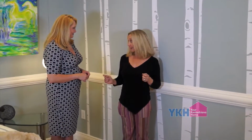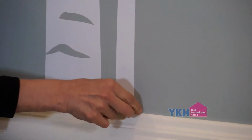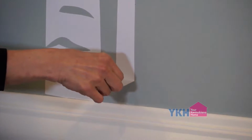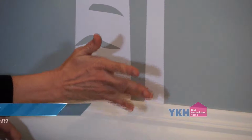And I wanted to change up the room, but I didn't want to go to the mess of painting and the permanency of painting. So this is a great idea for kids that want to change their room as they're growing or people that are on the move a lot. It just peels off like that and just peels right back on. You're good to go. That's perfect. It's genius. I would have never thought of that.